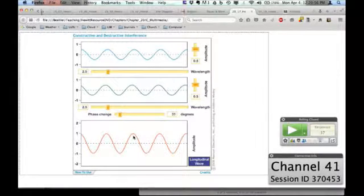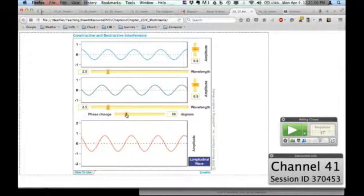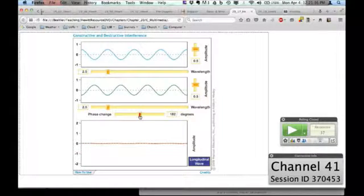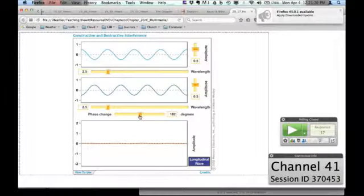Let's change the phase. Watch the blue, the top upper two. I didn't change these guys' amplitude, but when one's down, the other one's up. And see how it's kind of canceled there? Phase change. Let's go right there. It's completely destructively interfering. That's interference. Superposition. They're superimposed on top of each other, and in this case we have perfectly destructive interference.